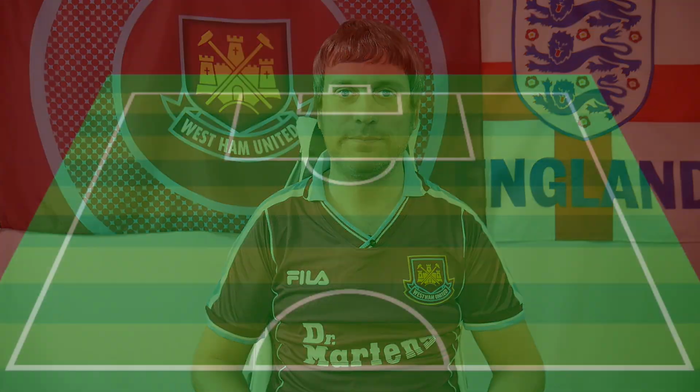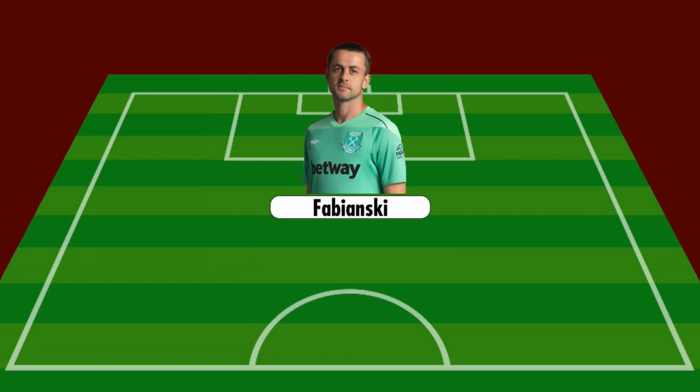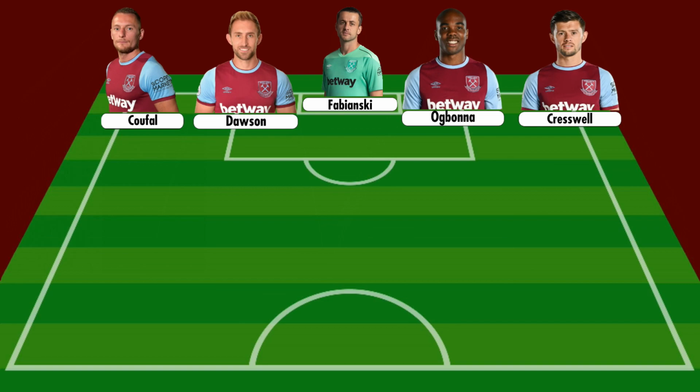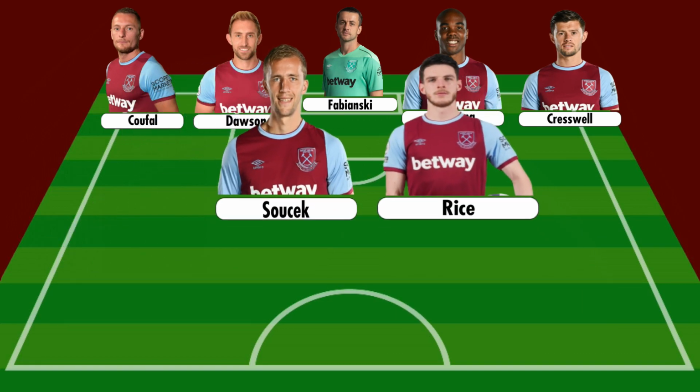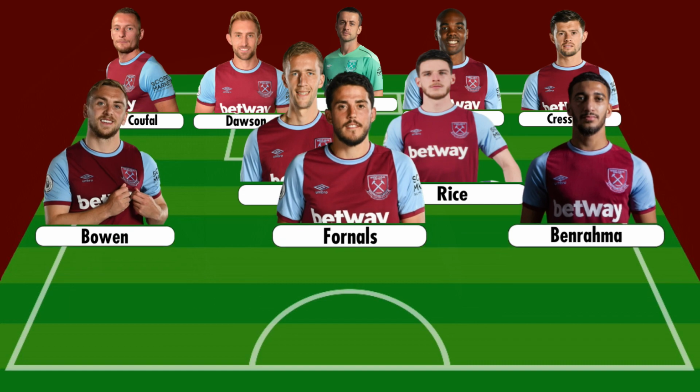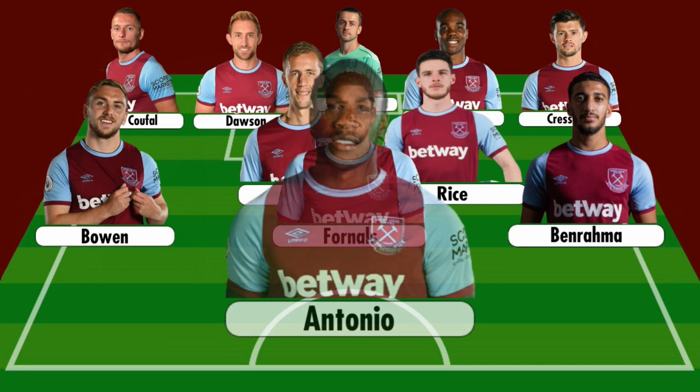And this is who I think we should be putting out on Monday night. Fabianski in goal, with a back four of Soufal, Dawson, Ogbonna and Cresswell. Soucek and Rice in the defensive midfield, with Bowen, Fornals and Benrahma in the attacking midfield positions, supporting Antonio up front.